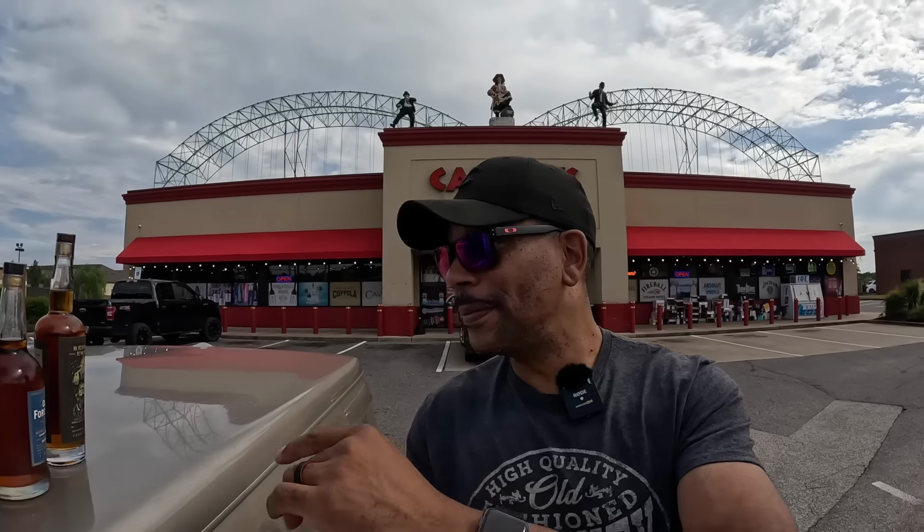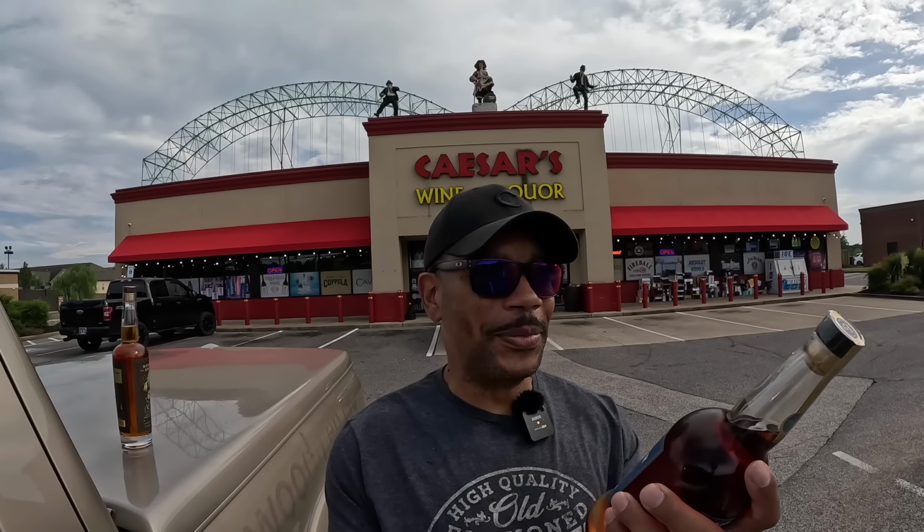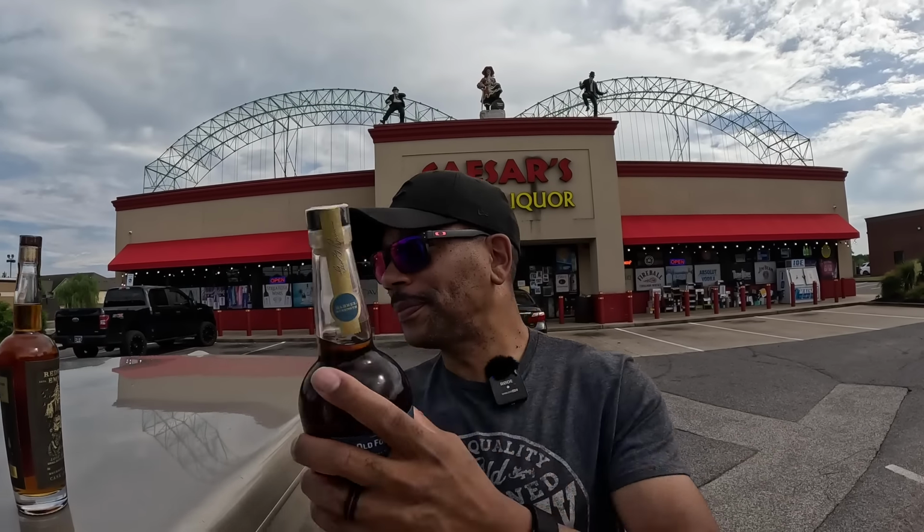The first bottle I'm excited to show you is the Old Forester single barrel. Now this is a store pick also. So not only did I pick up the Old Forester single barrel, I picked up a store pick. I've been looking for this bottle for a very long time, so I'm excited to try this. I'm excited to have it on my shelf. Let's go.